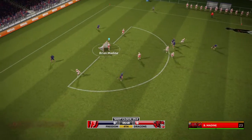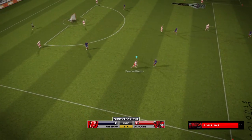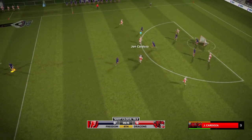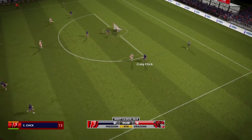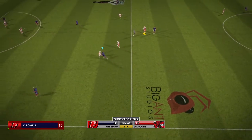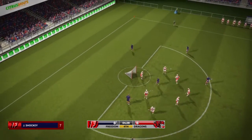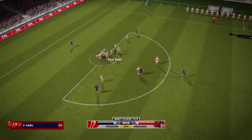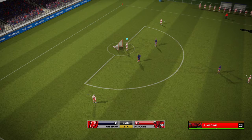Three. With the shot. Straight to the keeper. Cardoza. And he shoots. And saved. The away team will be happy with his performance and goals so far. Three. Lets one fly. Misses high. Outside left. 99 slings it. Overstepping. 99 with the mistake.